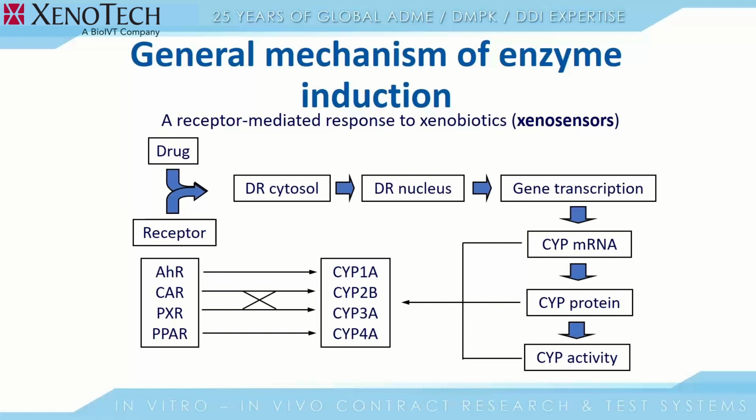So enzyme induction is a receptor-mediated response to drugs. The drug enters the body and then enters the cell where it binds to a nuclear receptor. Now this triggers a signaling pathway which leads to gene transcription of a given enzyme. The gene is transcribed to messenger RNA, and the messenger RNA is converted into protein. The protein is folded and moves into location where it becomes active. Now, since all these processes have to take place, the time frame of enzyme induction is on the order of hours to days, as opposed to direct enzyme inhibition, which can be seconds to minutes.